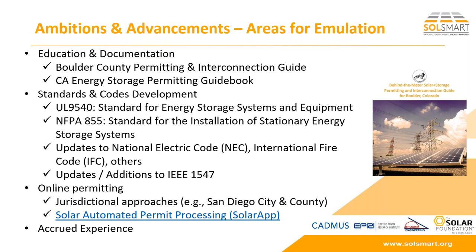A big issue here is the National Fire Protection Association's NFPA 855, which is a standard for the installation of stationary energy storage systems. That's providing, again, greater guidance in terms of what we need to be mindful of in terms of installation. What remains is the need to have the standard enforced by jurisdictions in a way that can lead to standardization.